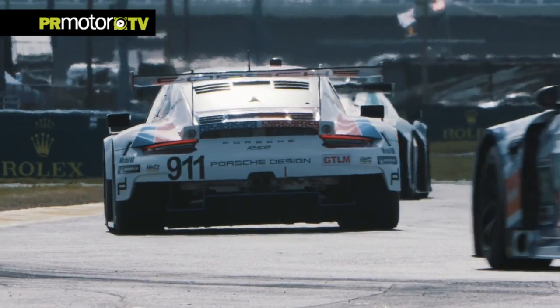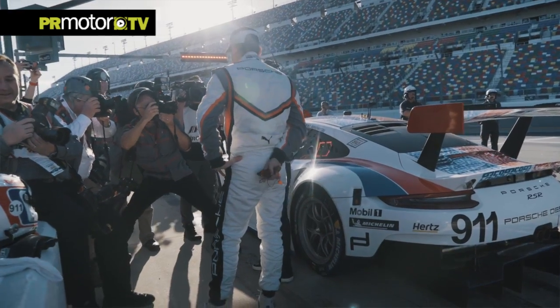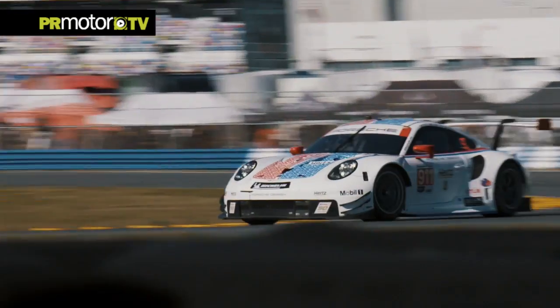Obviously we ended up fastest, which is great to be there, but obviously it's a very long race. Really happy. It was good teamwork, good tactics. We're in a great position to start the race. We're looking forward to a good battle.